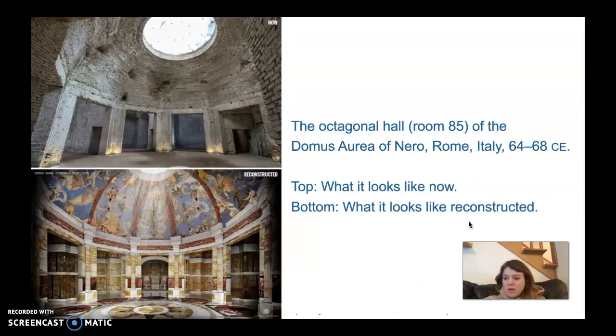So here's the Octagonal Hall, room 85 of the Domus of Nero, Rome, Italy, 64 through 68. So this is the top of what it looks like now. And, you know, it's not that impressive when you look at it like this. It does not have stucco on it. But you can see the structure of the building really well on the top there, on this top picture.